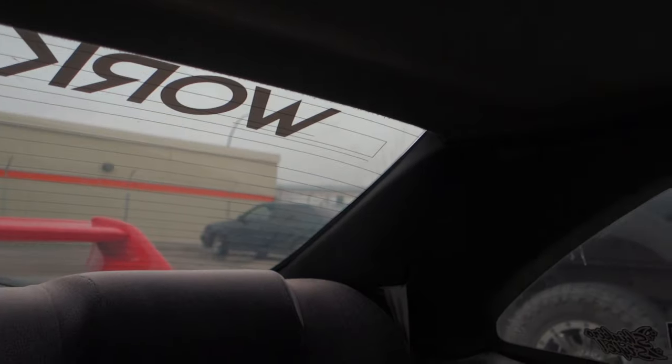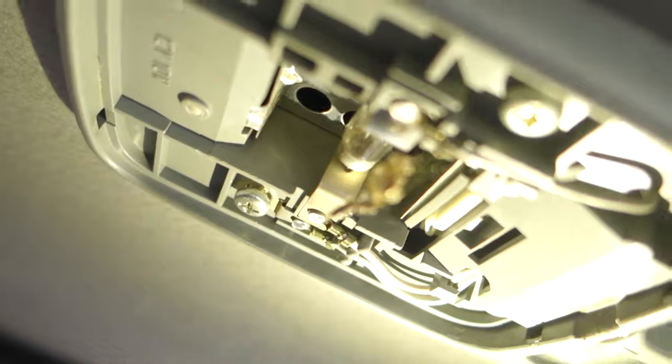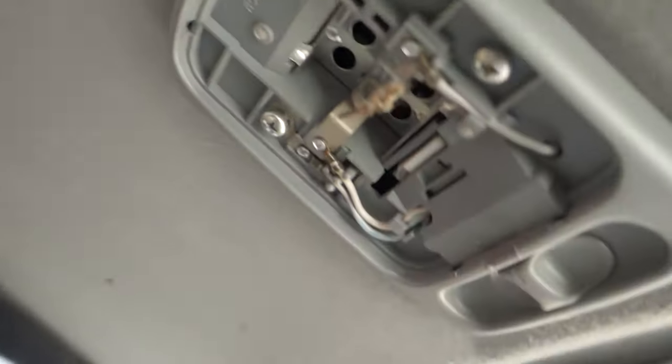Yo, so I popped open my dome light cover and look at this JDM fly. Damn, dude, what if that thing's actually from Japan? That'd be pretty sweet. Okay, let me get a flashlight on it. Who knows how long that thing's been there? You never popped that cover off, right? No, I've never taken that off. What the fuck is that? Ew, that's nasty. No wonder my light's burnt out. It's flies, screwing everything up.